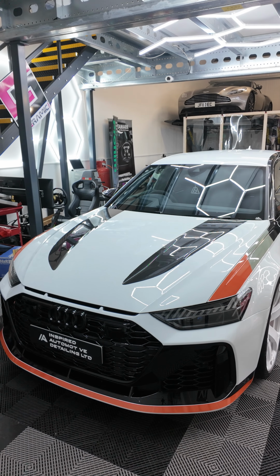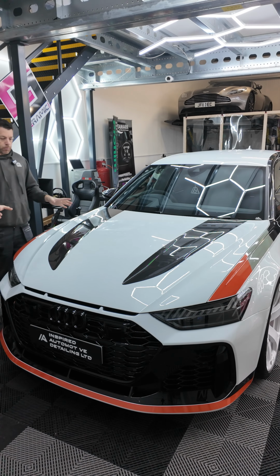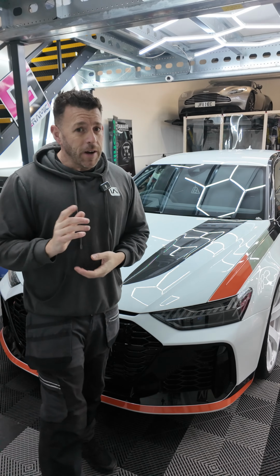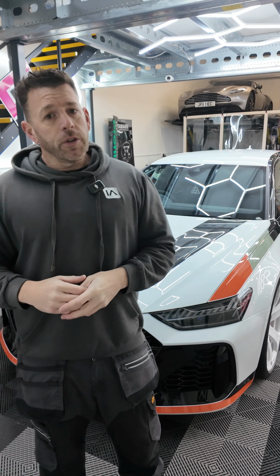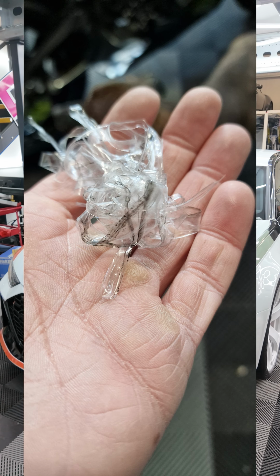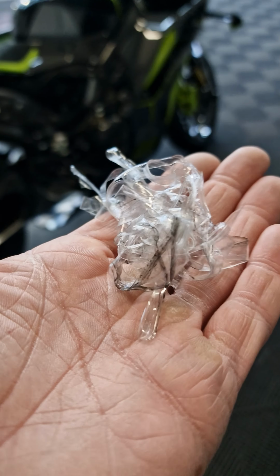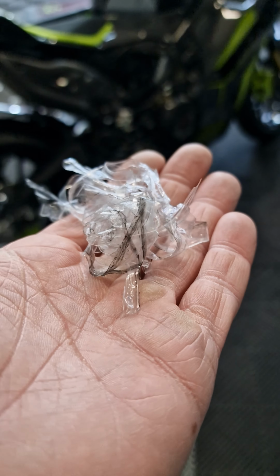Now, when we came to do the bonnet, this was a tricky area, and I'm going to explain to you why this was a problematic area. In fact, there's quite a few areas on this car that were tricky to do. Now, one of the areas that was tricky in the bonnet, it's not uncommon on a carbon bonnet, especially dry carbon, and that's because there's nowhere to tuck the film underneath.